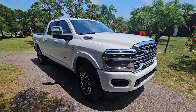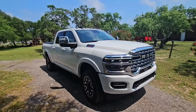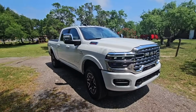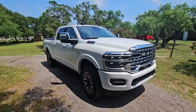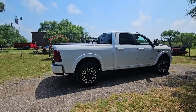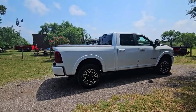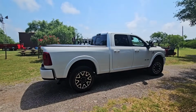Now, keep in mind, this is a Longhorn trim, which means it is loaded to the gills. And if you look at the center console, it actually says Limited Longhorn, which means, again, you're talking about a truck that is absolutely stuffed with technology and features. When we talk about this new 2025 truck, there's going to be a lot of folks that want to see if it is truly a better truck than 2024. And I think most people would objectively say that it is.